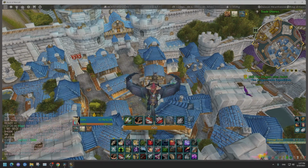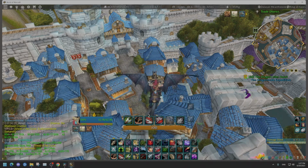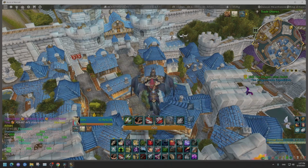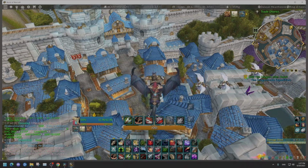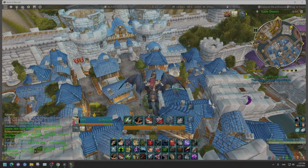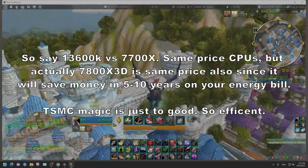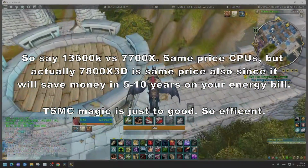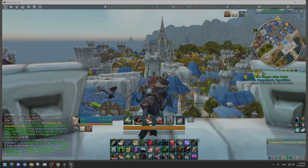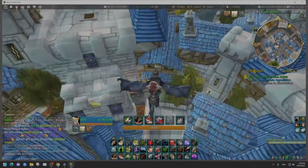Also, if you want to save on your energy bill, this CPU is amazing for that. Intel pulls 2 to 3 times the amount of watts. The 13600K pulls like 150 watts. That's like 2 times as much as mine. I tend to keep my systems for like 5 to 10 years before I upgrade. So over time, while the 7800X3D might cost a little bit, you save a lot of money every month by not having a juicy CPU taking all your hard-earned cash. So it's very, very nice to see, it's so efficient. I love that. Easily cooled, and you're not gonna worry about your power bill. That's at least something I care about.